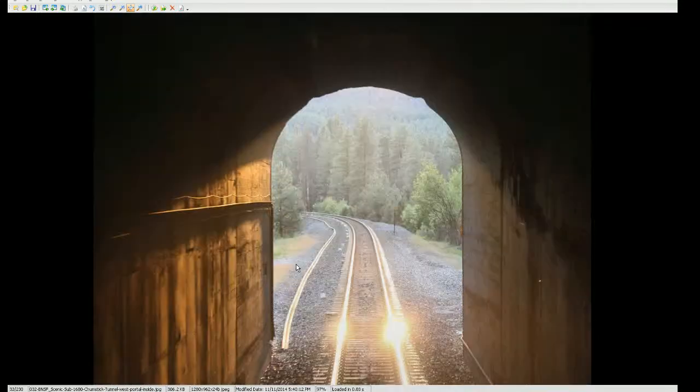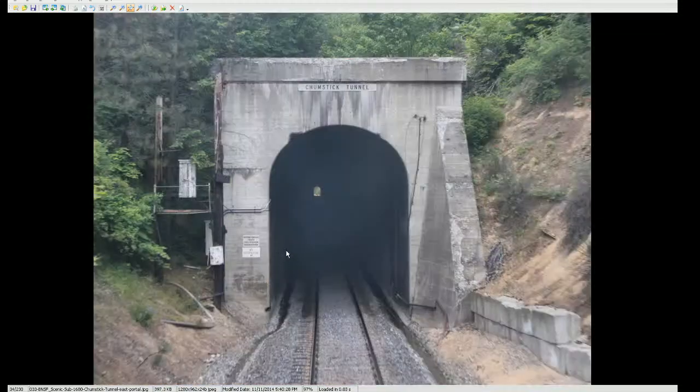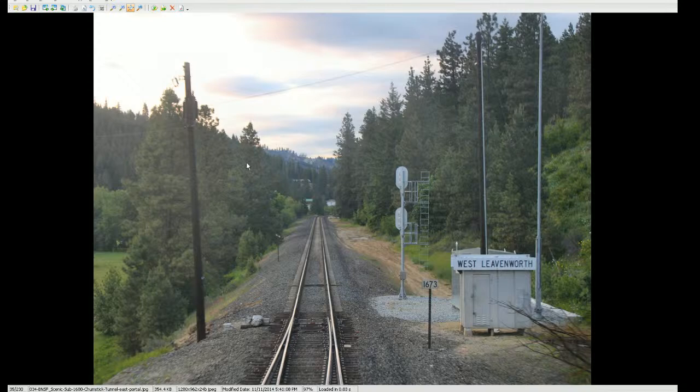The Chumstick Tunnel. This is the other long tunnel on the route. And I think that's where I'm ending things up here. Oh, no, sorry, we can keep going to Leavenworth. It's sort of the end of the grade, for about 40 or 50 miles from where we started in Skykomish.